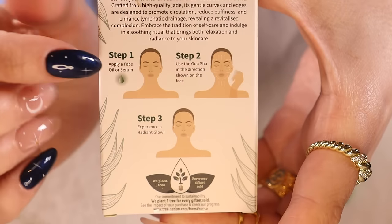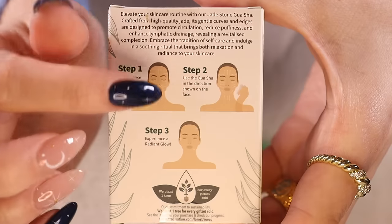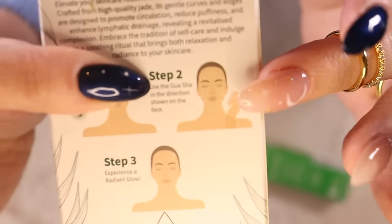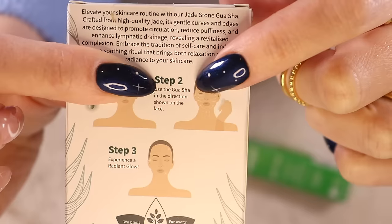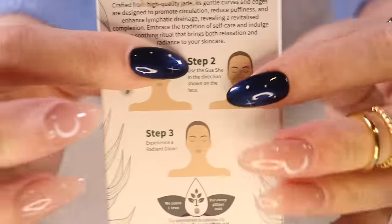Okay, we have some steps here. One, apply a face oil or serum. Step 2, use the gua sha in the direction shown on the face. So going outwards, it seems. I don't know if you can see the little white arrows. Just going up the forehead to the side, going outwards, and going up the neck.